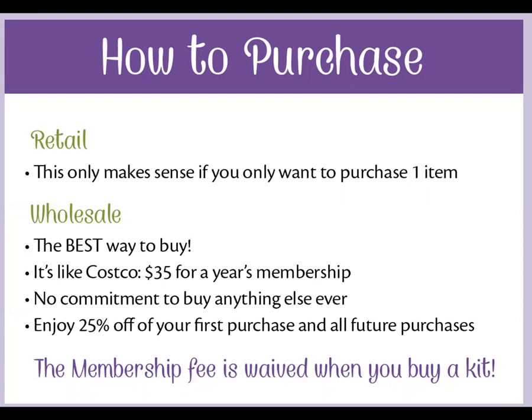There is no commitment to buy anything else ever. This is really important. A lot of people think, oh my goodness, once I enroll, that's it. I've got a monthly commitment I have to make. That's absolutely not true at all. You can buy as much or as little in different months as you want, including not buying anything. So please, please don't let that stop you from becoming a wholesale member. You are going to enjoy 25% off. And I'm going to actually show you in a few slides here what that really looks like.